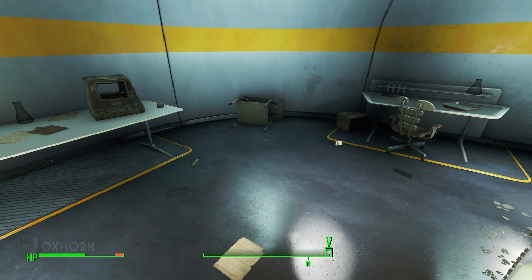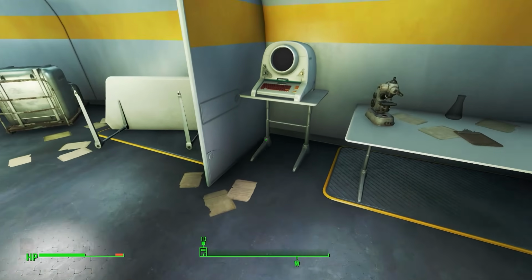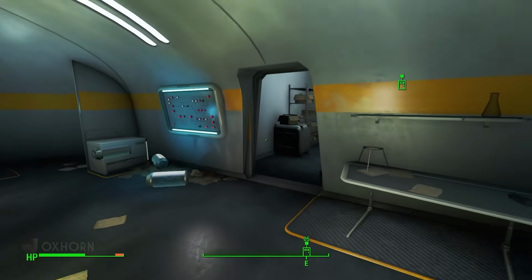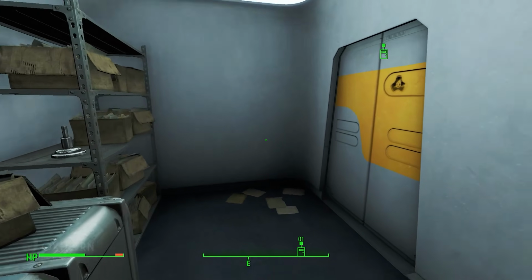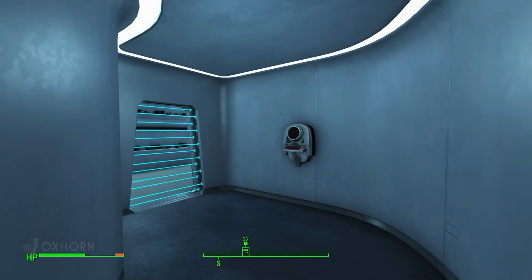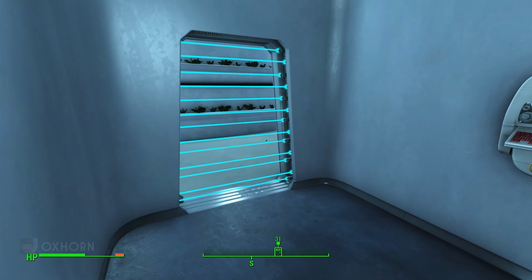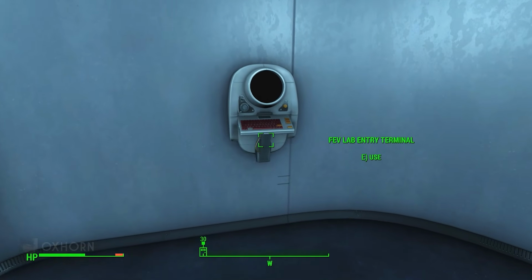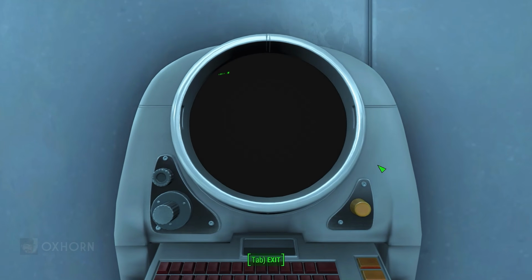After turning the FEV lab upside down, we don't find any further lore. However, we do find a door to the east. Heading through, we find a door leading back to bioscience. We arrive in a room barred off by a laser grid, similar to the one we saw in advanced systems. To get through this grid, we activate a nearby FEV lab entry terminal.